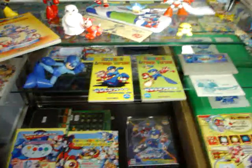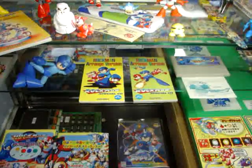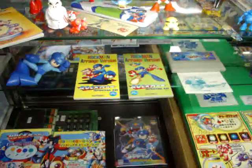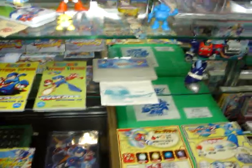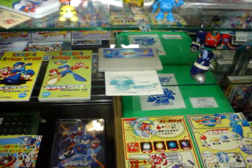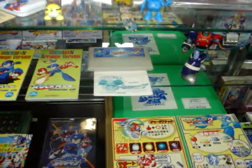The top 2, the bottom 2, you can find those CDs all over the place. I've seen those since I started collecting Rockman games. They pop up on eBay. I doubt many people even know the history on them, but those were prizes for rejected robot designs. The card case, not super rare. The rarest aspect of that for my collection is that I actually have the mailing bag that it came in, which is kind of cool. Got Dr. Wily's face on there.